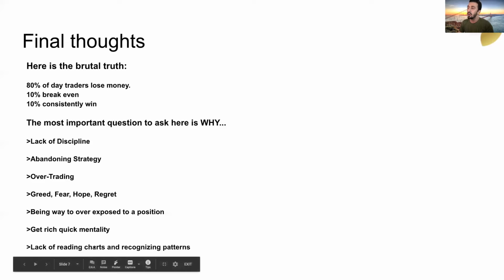Lack of reading charts and recognizing patterns. Now, guys, I put this last. The reason I put this last is because, in my opinion, it's the most irrelevant. It's still relevant, but I would say the weight of this on all these factors is probably less than 10%. Honestly, it's less than 10%. I think it's all psychological why 80% of day traders fail and they lose money. It's not because of lack of reading charts and recognizing patterns.